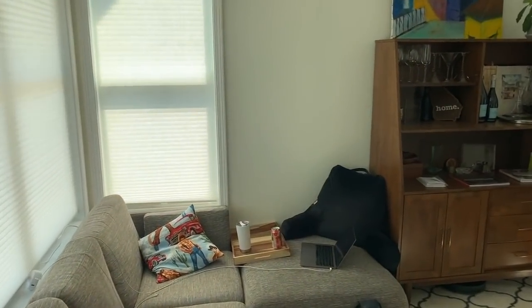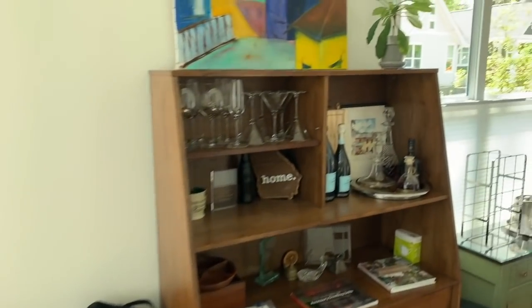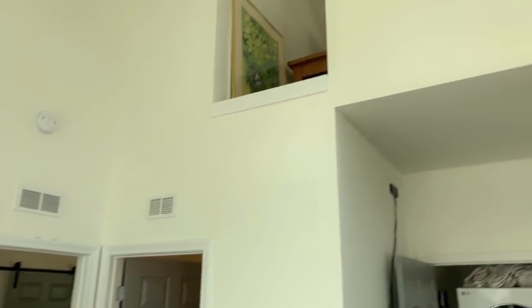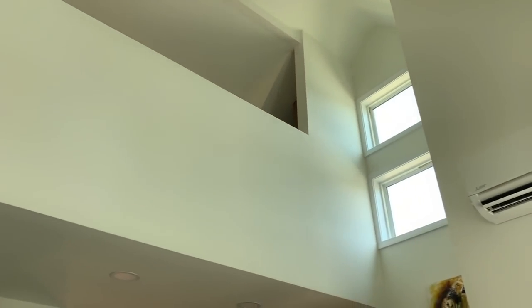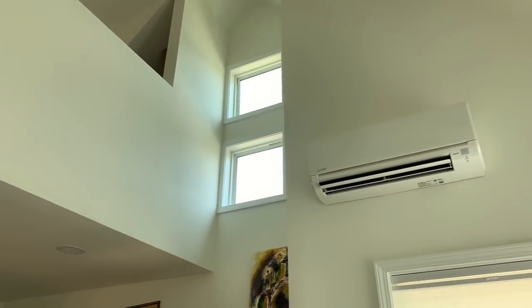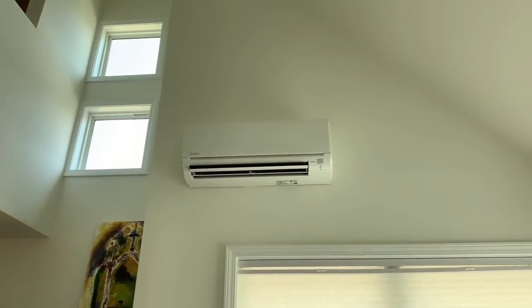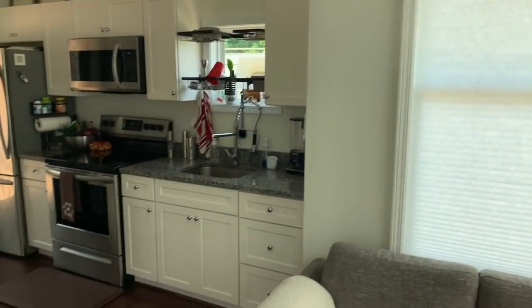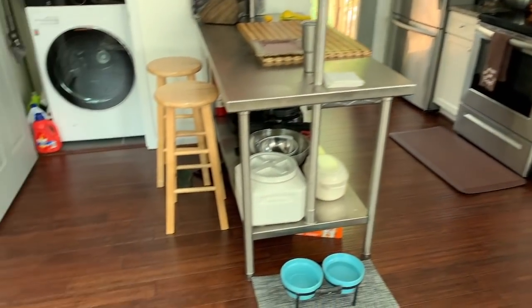So there you have it. That's the majority of my house, my 492 square feet. But there is a little bit more. Let's look up. Yes, we do have a 200 square foot loft upstairs. Don't worry, we have ladders being built and they will be installed as we speak, actually, as you watch this video. That is our awesome Mitsubishi mini split for heating and cooling. And we will swing around and say hello to my little puppers, Sadie.